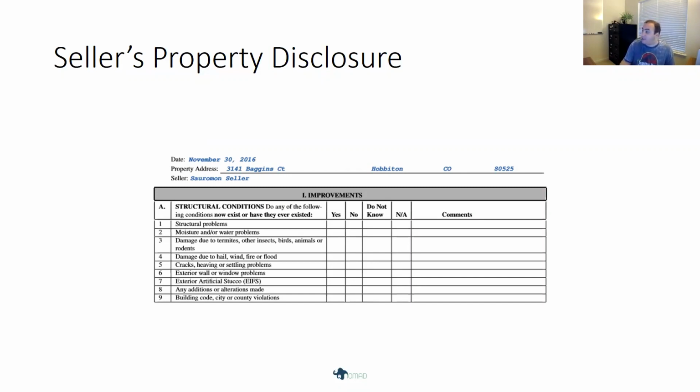And then any comments. You should describe, yeah, we had a small hairline crack. We had an engineer come out and fix it, and it's all been resolved. They should know about that. You should make comments. Moisture and or water problems, do any now exist, or have they ever existed? Did we ever have any moisture or water problems? Has there ever been, or is there now, damage from termites or other insects or birds or animals or rodents? So my house at one point had squirrels in the attic.